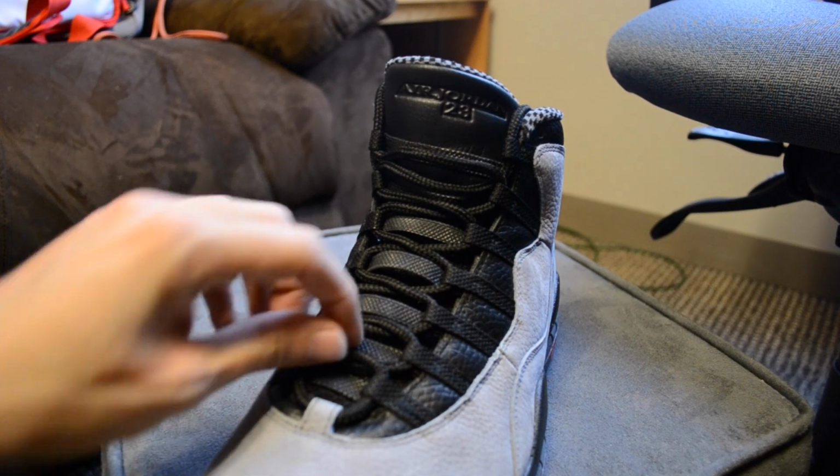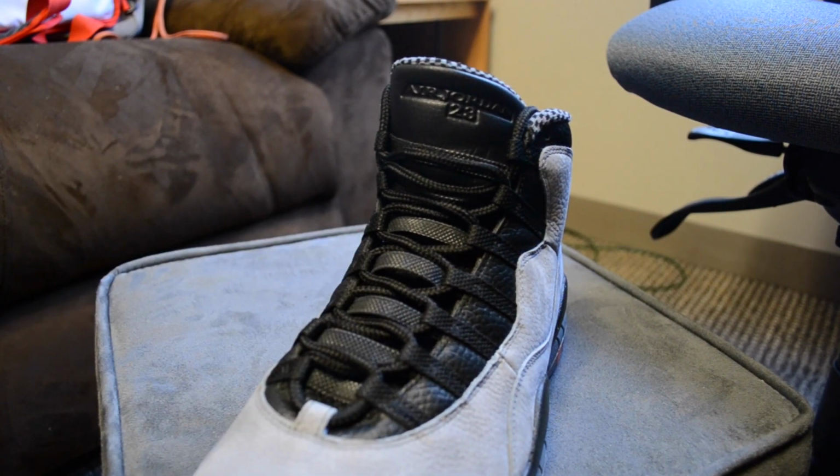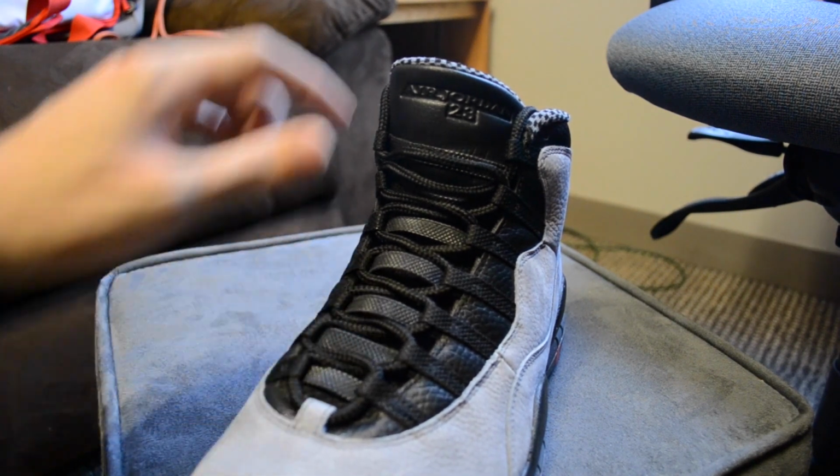And then between each set of eyelets, you've got this elastic piece that helps to keep the shoe snug to your foot. It was an interesting component of the Air Jordan 10. It's something that I really like. They're extremely comfortable on foot, and I really enjoy that. The tongue itself, behind the laces and these elastic pieces, is mesh.